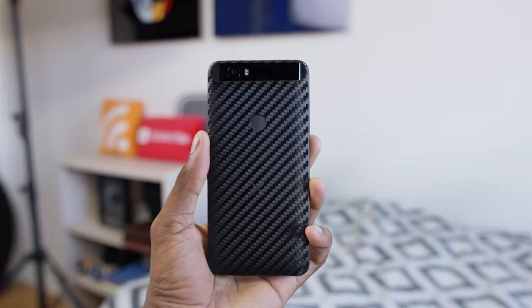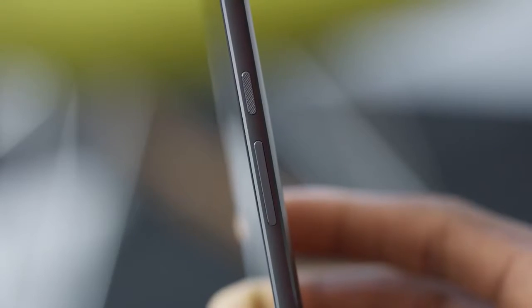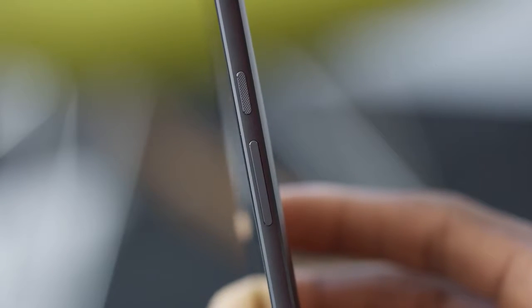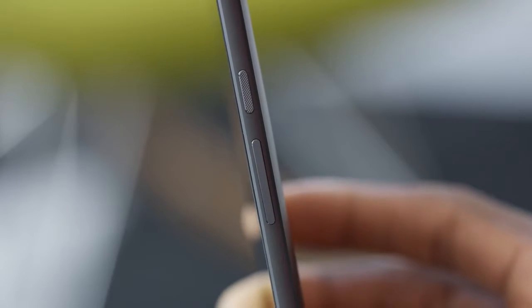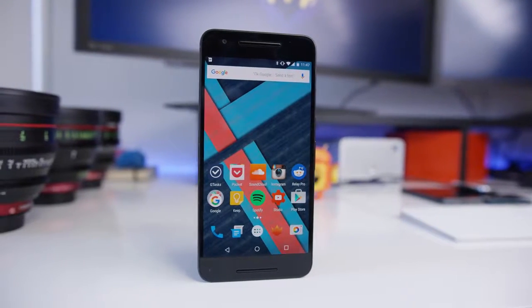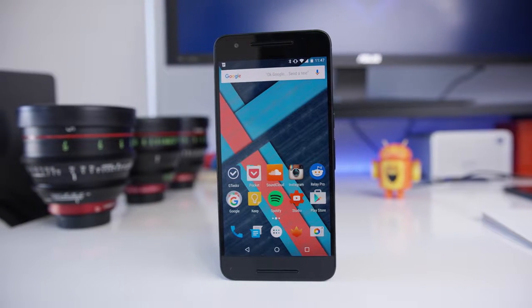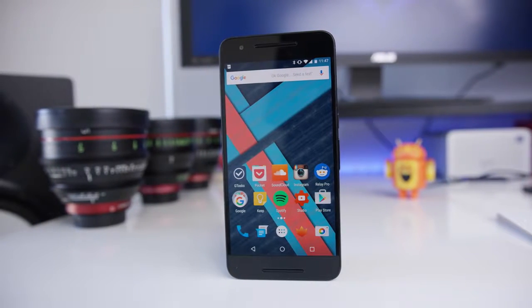But yeah, the Nexus 6P has a super premium build, all metal all the way around, these chamfered edges, and a nice bit of weight to it, and it has these ridged power buttons next to the volume buttons, all of which are relatively clicky and decently tactile, and overall it's definitely fitting in the premium package with its industrial design and the material choices. It's top notch, which is always awesome to see in a Nexus.